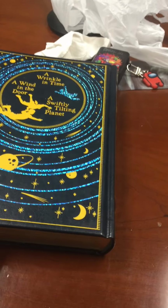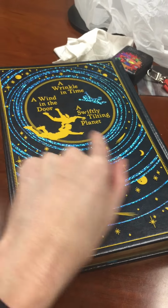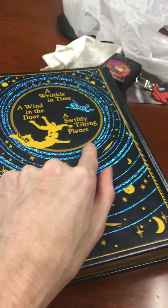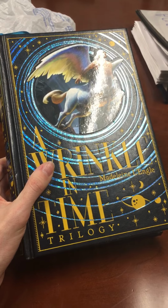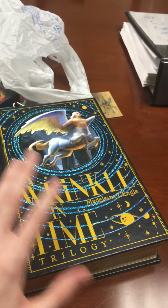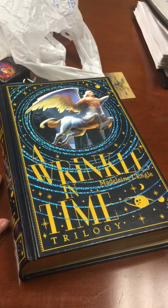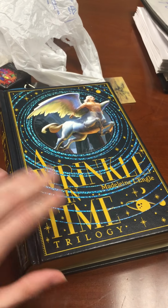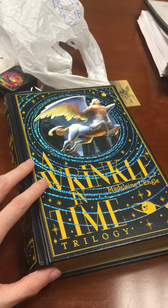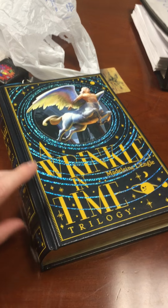If you haven't read the first 3 books, A Wrinkle in Time, A Wind in the Door, and A Swiftly Tilting Planet, I would definitely recommend these. These are some great novels. You don't have to buy this version here. There's probably other versions with separate paperbacks, or maybe even combined compilations, that are a little easier to find than this exact copy. I really got a steal on this one. My wife found it in that store and got it for only $5.